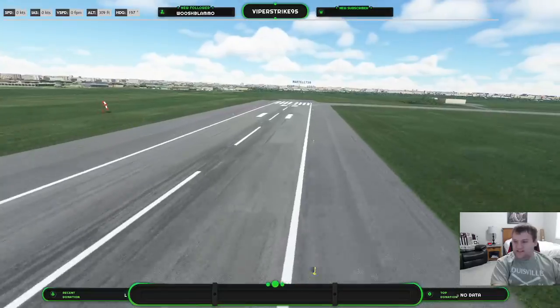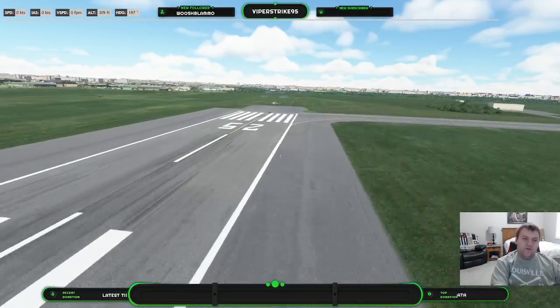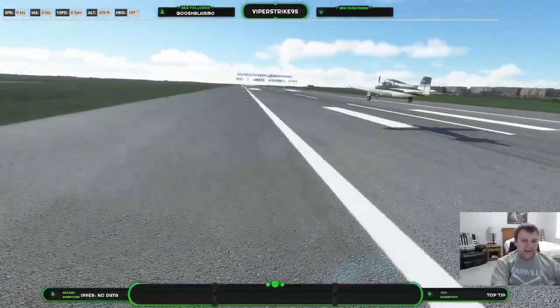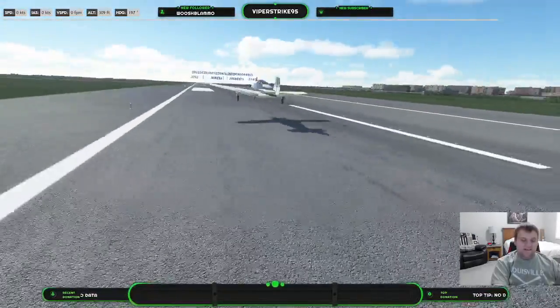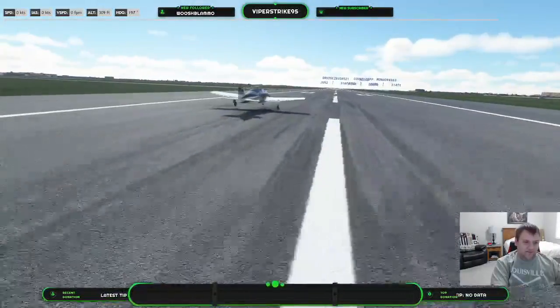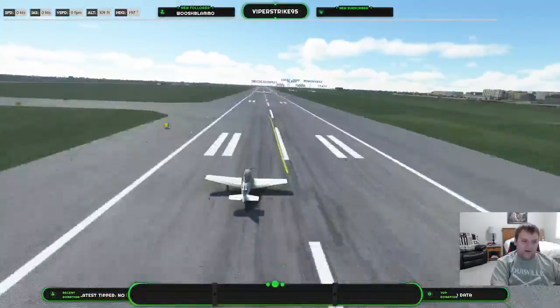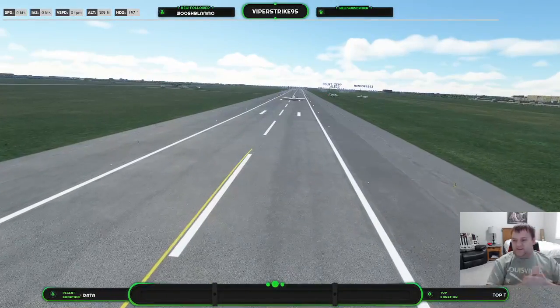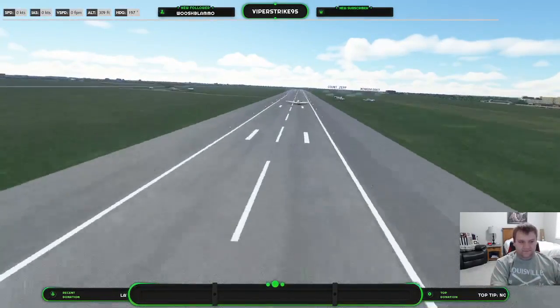And finally, Martel in the Turbo Arrow. Let's see if we get it down. I think he's got it. That's good. It looks great. Hey, nice. Nicely done, everyone. Nice.